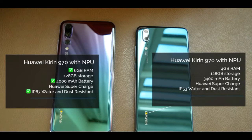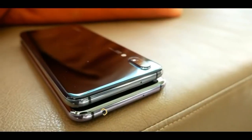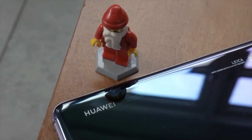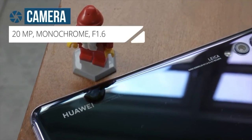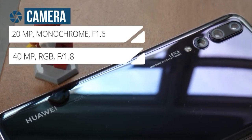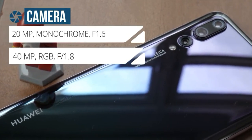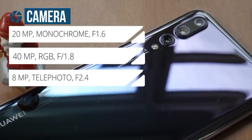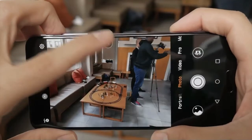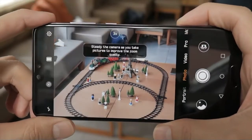The separate sensor is a 20-megapixel monochrome one behind an f1.6 lens. Moving to the larger hub, there is a 40-megapixel large color sensor with an f1.8 lens and OIS, and an 8-megapixel color one with an f2.4 telephoto lens. The camera features the same 4-way autofocus. There is a dual-tone LED flash with an embedded color temperature sensor, and this whole thing can do 3x optical zoom and 5x hybrid zoom.